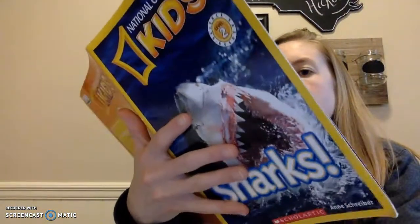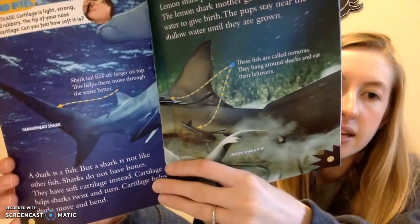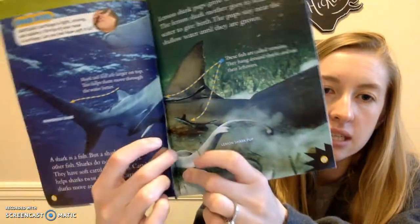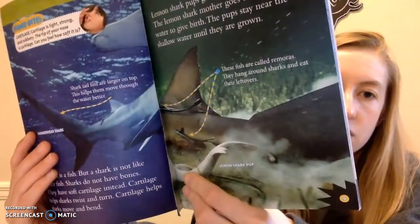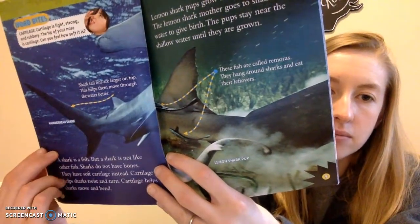Oops, this page is missing. We're actually going to skip it because this page is missing. I will show you the picture though. There's a diagram and it tells you about the different parts. We're going to skip this page because look, it got torn out. But you can see a diagram there. A diagram is a picture with the descriptions of what the different parts mean.